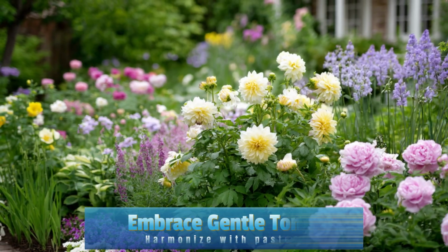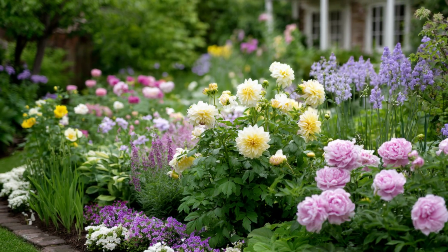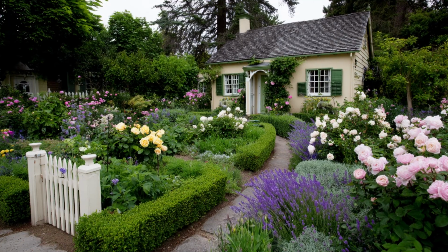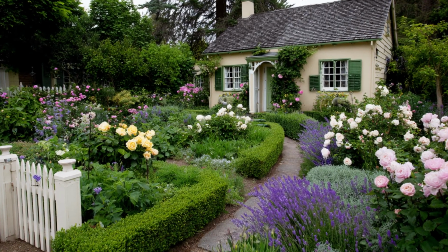Color in a cottagecore garden should feel like a watercolor painting, gentle, soothing, and timeless. Soft pinks, buttery yellows, lavender purples, and powdery blues bring a calming rhythm to your garden. These pastel tones help flowers blend with one another, creating a seamless and peaceful landscape.